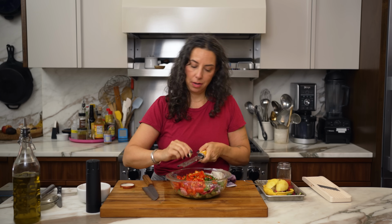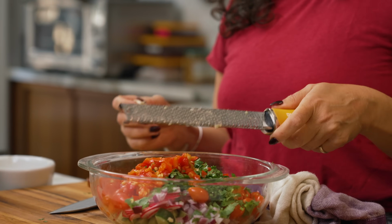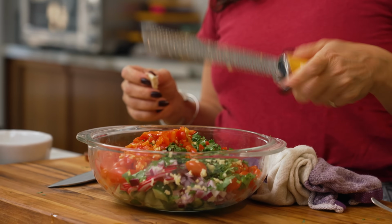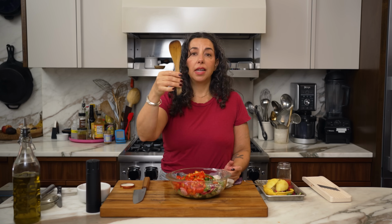Microplane people, if you're out there, hook a sister up. And I'm not gonna name names, but I had an off-brand microplane in my possession. Threw it in the garbage. We had a spoon incident.